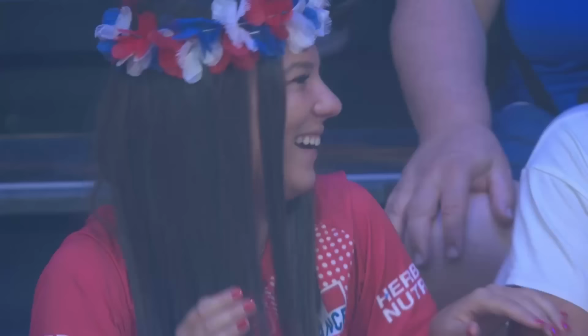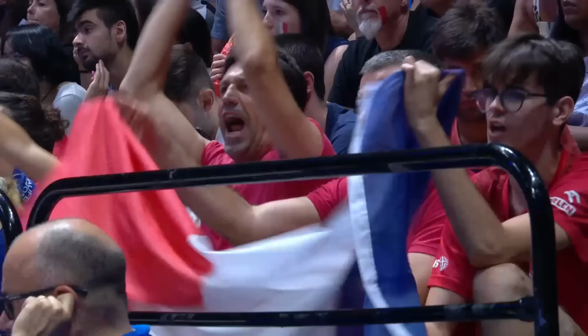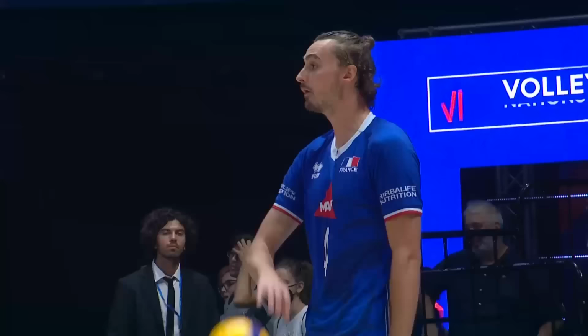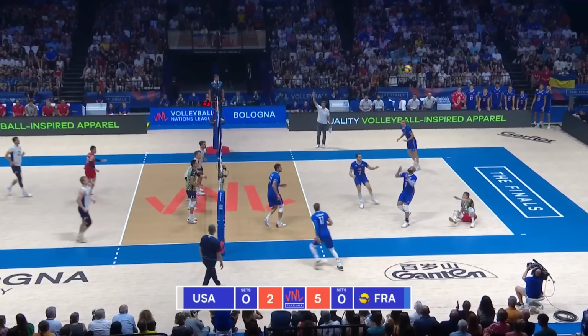USA. Cool, calm, and collected, as John Sproul always is. The Italian fans in, the French fans in, the USA fans in, the Polish fans in. And it's all about this game now, France against the USA. We've had the bronze medal match already. That was a great game. We're expecting the same here. We're getting the same. What a pickup, Grabennikov.